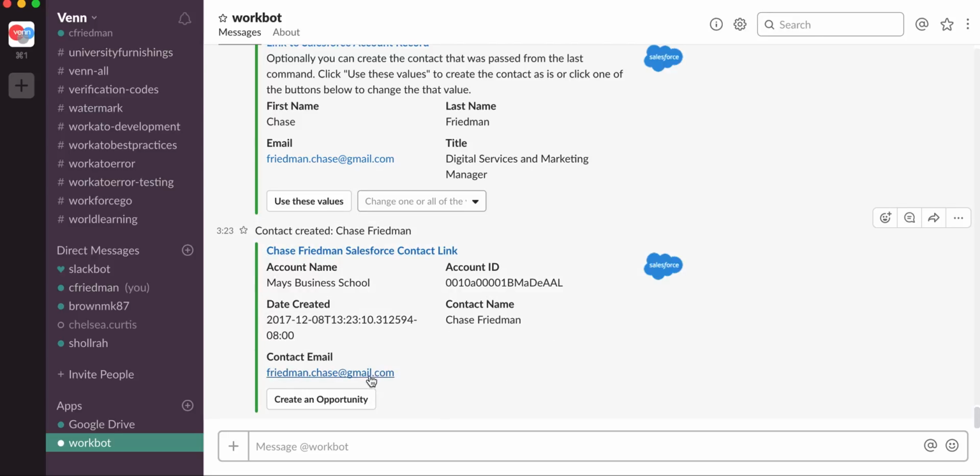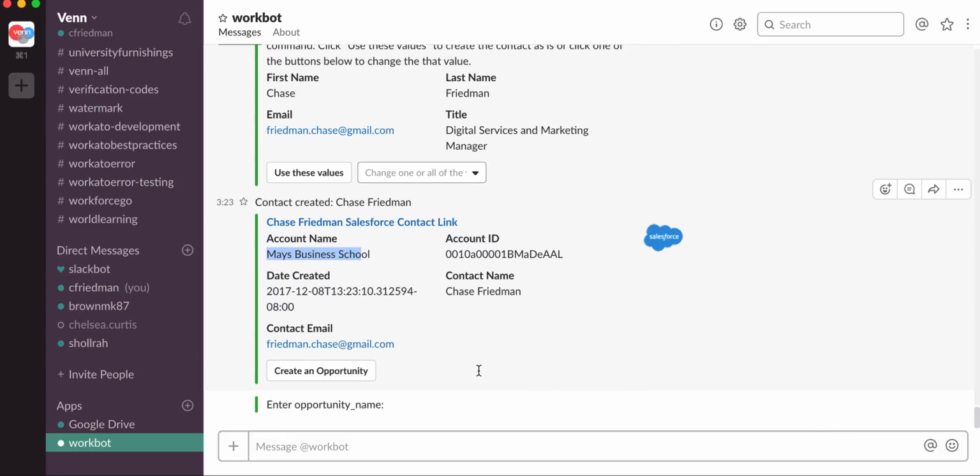And then it'll go and confirm that this contact has been created in Salesforce. It's already related it to the account that I've confirmed. It's got the created date, contact name, and so on and so forth. And then you can actually click this link to go to that contact record if you wanted to. You can then create an opportunity for this guy. So if you've got a meeting on the fly that happens in an hour and you don't have time to figure out whether or not this is actually going to be an opportunity, you can click the Create Opportunity button, and it will run you through the steps to create an opportunity.